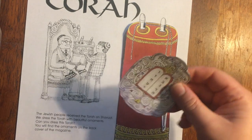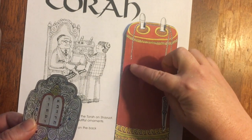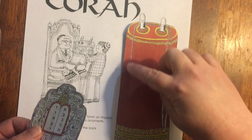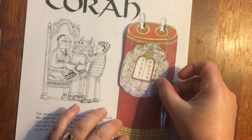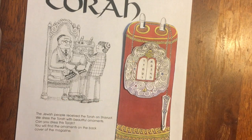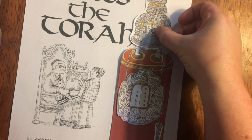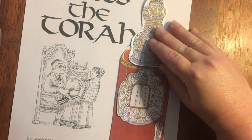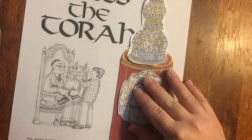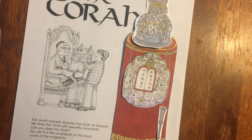Next, let's take our choshen, and if you notice, the Me'il has drawings of two chains on here, so we can just put our choshen. It would be hanging from those chains. Now it looks fancy. All right, let's take our keter and decorate the Torah on top. Look how beautiful our Torah is now. Gorgeous! You can play with this over and over and over.